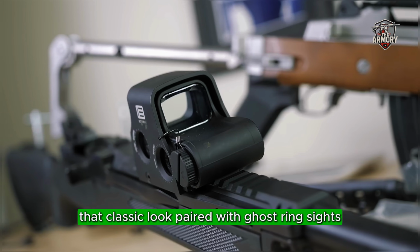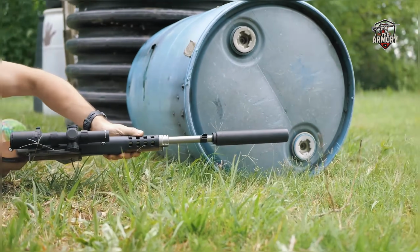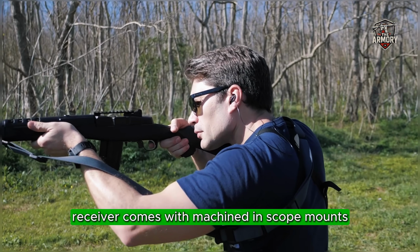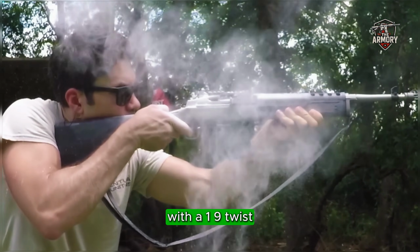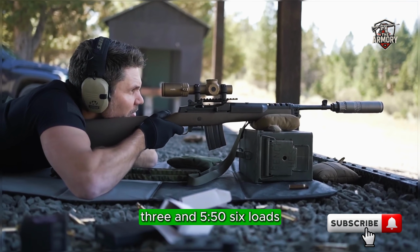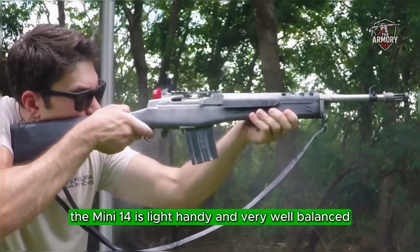That classic look, paired with ghost ring rear sights and a protected front blade, makes it fast to aim in almost any light. Optics users are covered too. The solid steel receiver comes with machined-in scope mounts, no adapters required. The cold hammer forged barrel is 18.5 inches long with a 1/9 twist, perfect for stabilizing most common .223 and 5.56 loads. At 7 pounds flat and 38 inches overall, the Mini-14 is light, handy, and very well balanced.